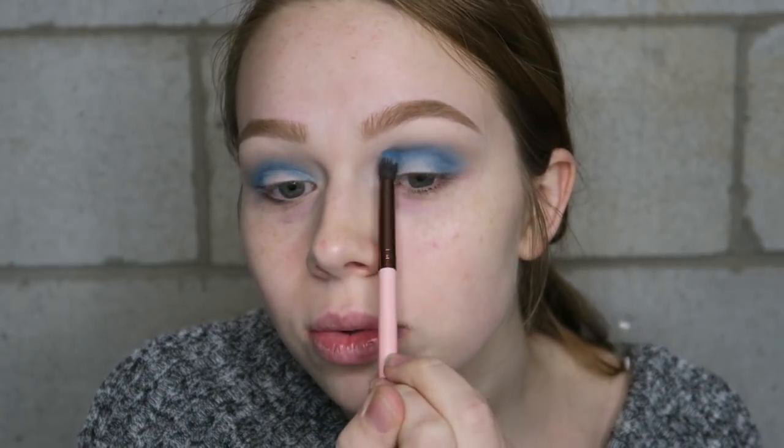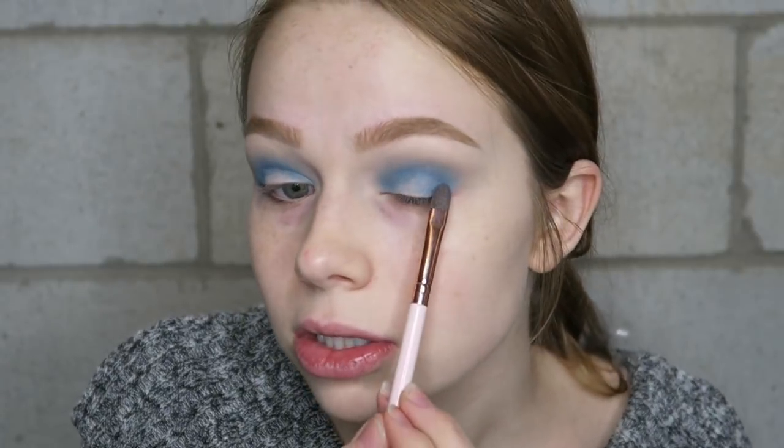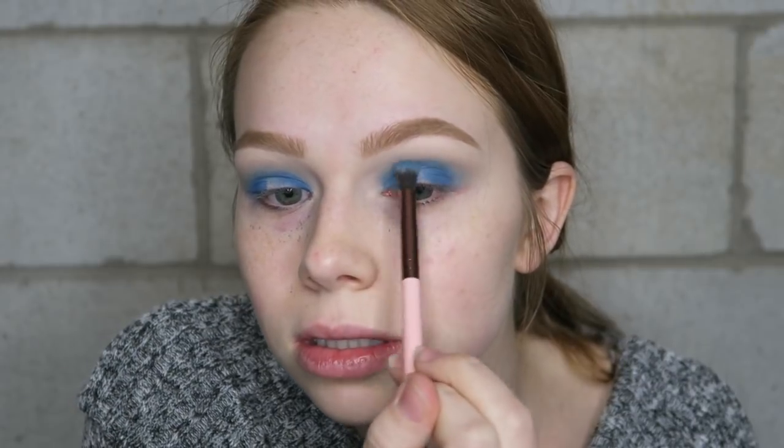Jeez, I don't know why I can't speak today. I think I'm going to go in with a little bit more of a flat brush, and I'm going to take that blue shade again, and just pack it on the outer corner and inner corner. And then just blending again.